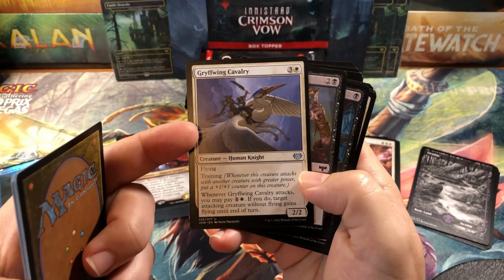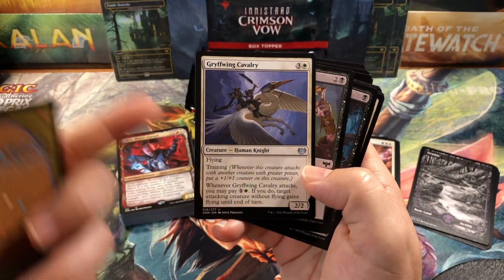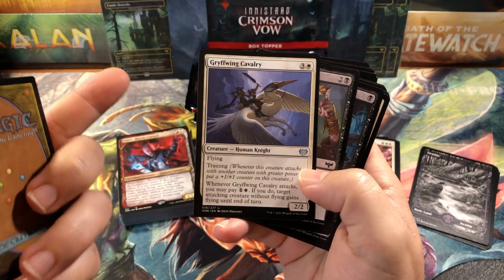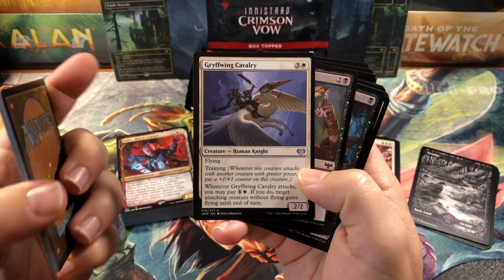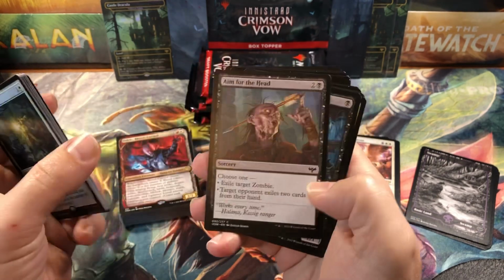The Griffwing Cavalry, he came into play a couple times. I mean, I got him out a lot, but he really didn't do much very often. He's not as good as I hoped he would be. For a 4-drop, it's just not good enough. If it had been a 3-drop, it would have been a much better card.